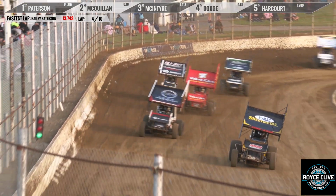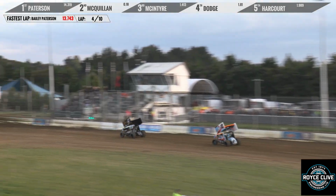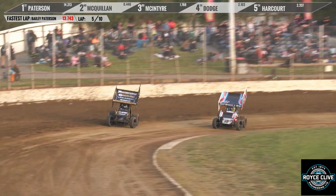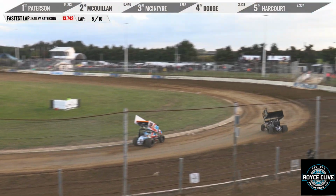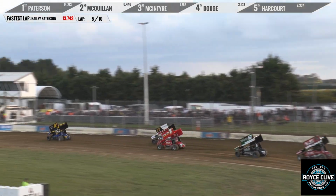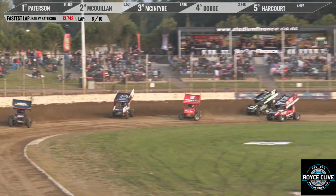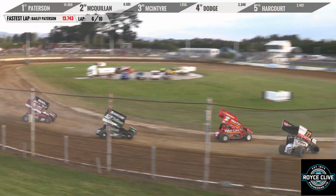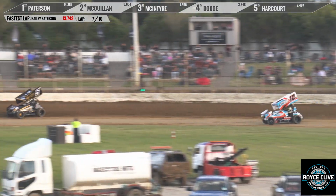But we'll have to go back to the front of the field. I'm sure Mark's got the camera on these front boys as they come down past the start-finish. It's Bailey Patterson. Well, it looks like he's increased a bit of the lead over Corey McQuillan, although McQuillan fights back a little. McIntyre has dropped back a wee bit distant in that third position, but he's got some heavyweights in behind him, as Jaden Dodge is there, and so too is Oscar Harcourt. There's Jamie Duff trying to get the better of Connor Rangi as they go down that back straight, but Rangi's got it back again. But Patterson from McQuillan, McIntyre comfortable in third.